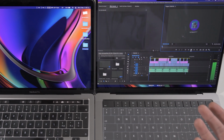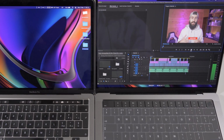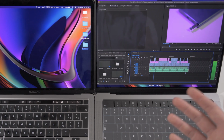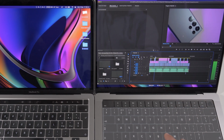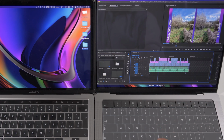So same stuff, we hit play, full resolution, and we didn't drop any frame actually. So pretty much no problem here too. So let's go to this part right here. We have some clips, one on top of the other. So no problem at all here too. Then we are gonna see the photo part right here.